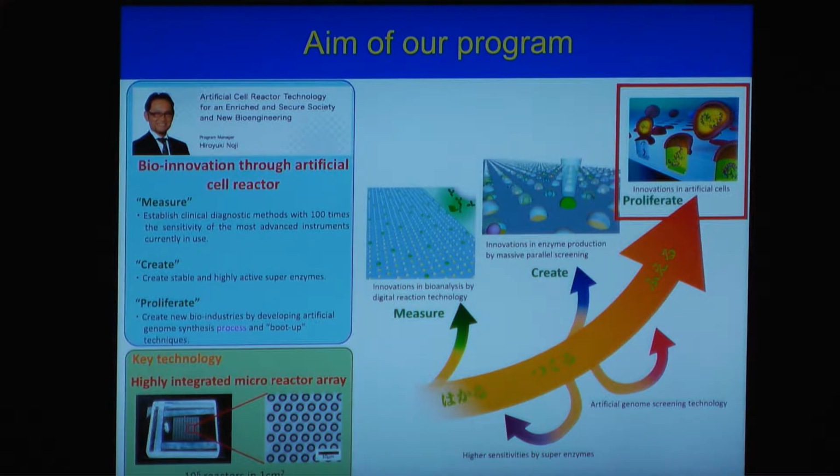high resolution technologies. In create, we aim to synthesize functional protein by directed evolution from single molecule DNA. Finally, in proliferate, we aim to reconstruct fundamental cellular function such as cell division and propagation inside our reactors.